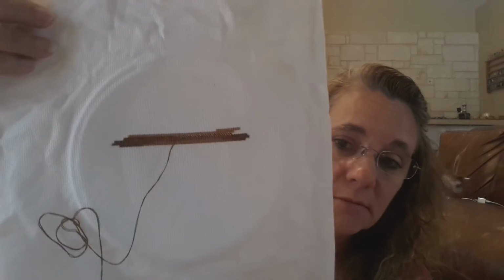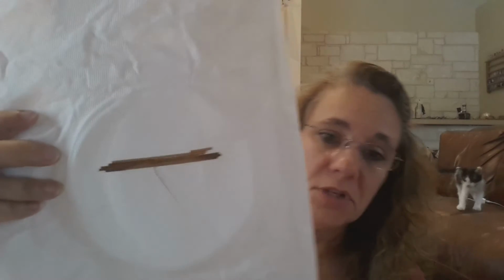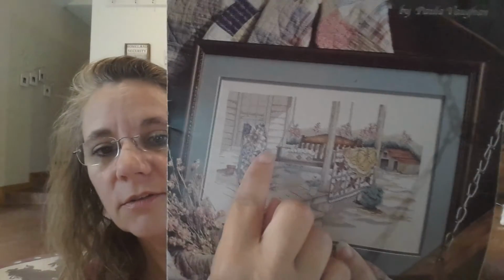But I added, that's like 3 shades of brown right there. That's what I've worked on. It is right here along the bottom of the swing. That's where I'm at, working on it.